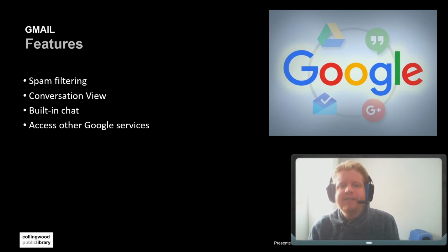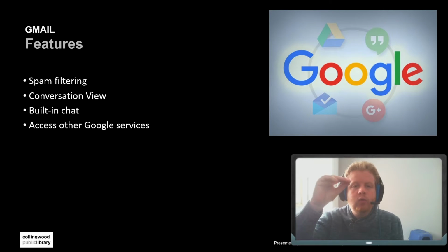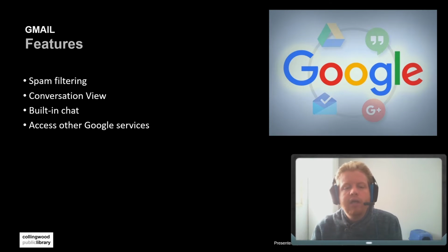So some advantages with Gmail, or some features that it provides. One is it has a great spam filter. So if you are tired of constant spam in your regular email, Gmail might be right for you. It does have a built-in conversation view. What I'm talking about is if you have emails that are going back and forth, they will combine them all into one, so you can basically go through each email fairly easily. This is great if you're having long chains of emails back and forth.